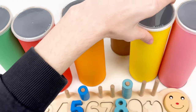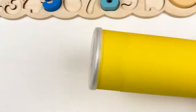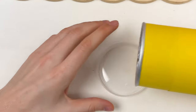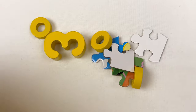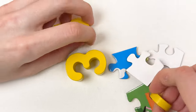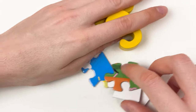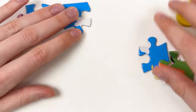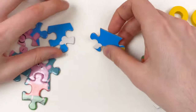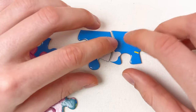And the next crayon that we're gonna take is the yellow one. And let's shake it like this and let's open it. Oh, what do we have here? We have yellow wheels, the yellow number and the puzzle pieces. Great. And let's start with puzzle pieces. So let's try to connect with the previous one. So here we have a part of the cloud, right? So let's try to combine.